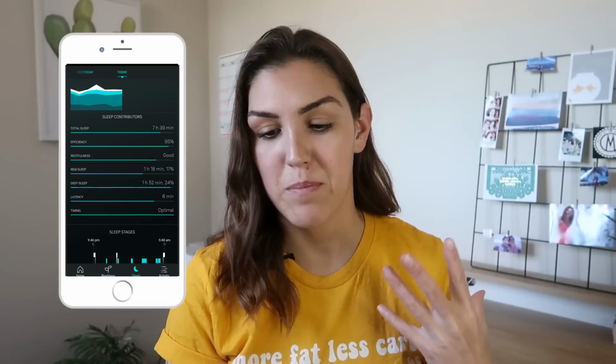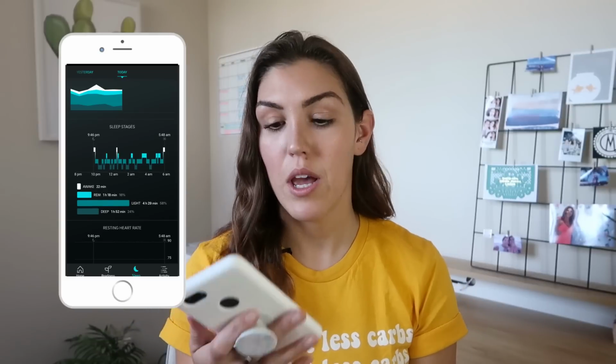This again connects to an app, and pretty much every night it can track how much deep sleep, how much REM sleep, how much light sleep, and how long you were awake. It also tracks your resting heart rate, which is the same as the watch, but I do believe the way that this tracks is more accurate than the watches are.